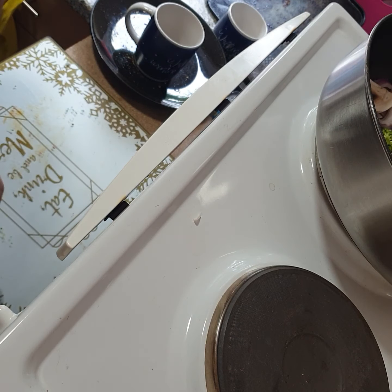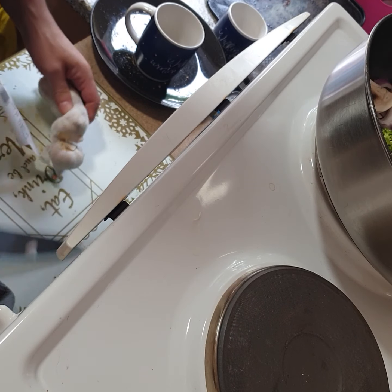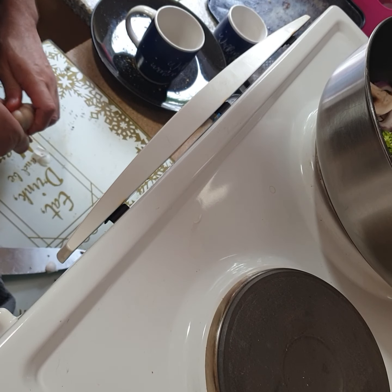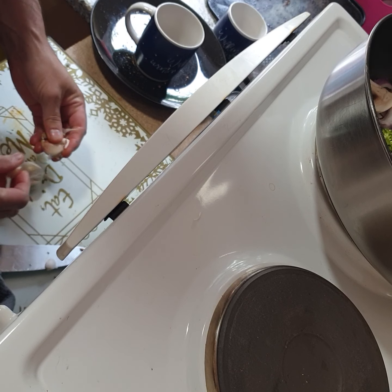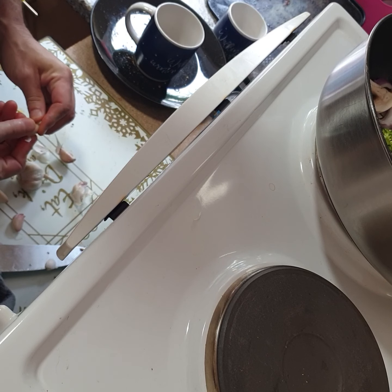Now I've got some garlic, but I'm not sure. I'm not even sure how to cook garlic. Well, not cook garlic. How to get it out of the frigging thing. I mean, it's got these bulbs. Are you supposed to like peel the bulbs? How the frigging hell do you peel it?